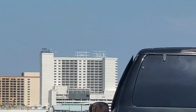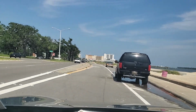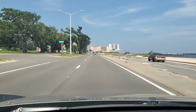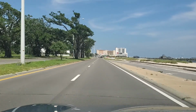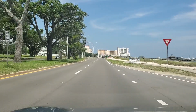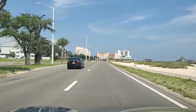There she is in all her glory. That was good. I didn't really anticipate doing that. They must have left the Golden Nugget dock, the dock between Margaritaville and the Golden Nugget. They must have left at 3 o'clock, because it's 3:17 right now. Took about 17 minutes to get out here. That's right about exactly right.